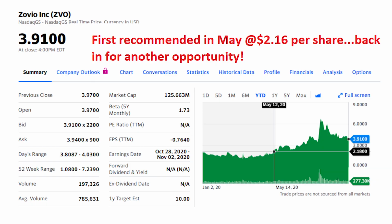I'll be putting all 3 of these penny stocks into my Webull paper portfolio to track them before I invest. First here is $125 million Zovio, ticker ZVO, trading at around $3.90 a share. And this is one that we first recommended in May at $2.16 per share. Zovio shot up to over $7 a share for a 224% return, but has since come back down and could be another great opportunity to get back in.